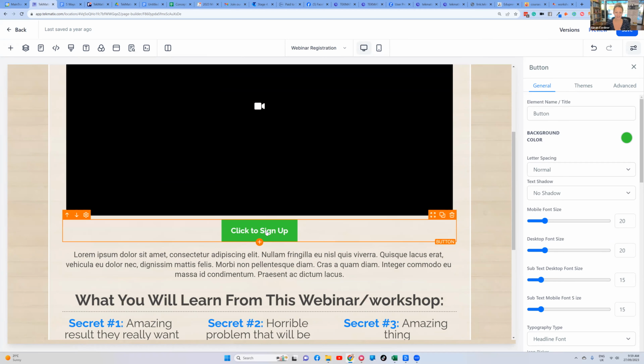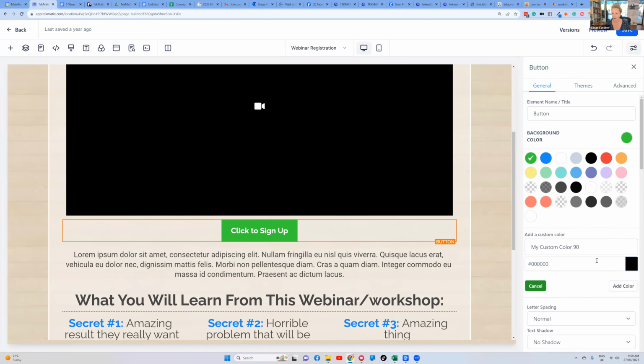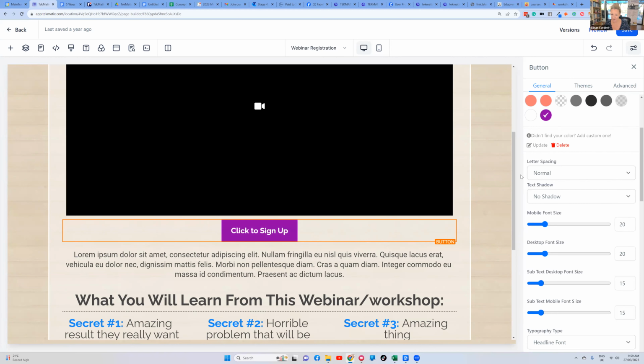And in this button, this is where we're going to put the link to the checkout. So click on the button over on the right-hand side. We can change the color of the button to anything we like. If you've got special hex codes or branding colors, you can pop those in there. So I wanted it to be purple, voila, let's choose purple, okay. Add color, nice.